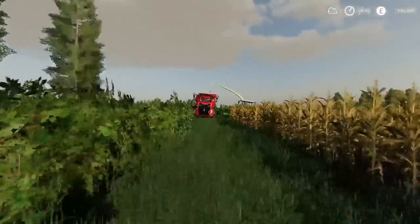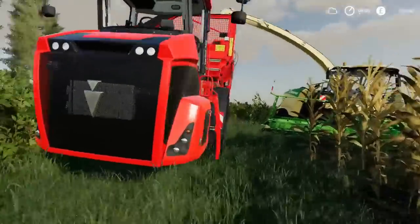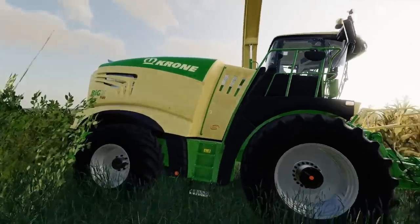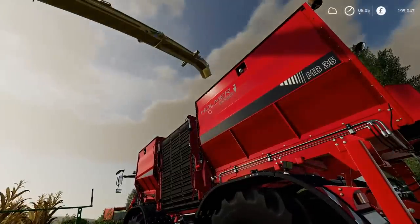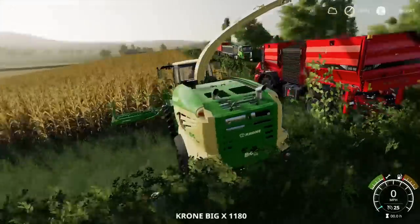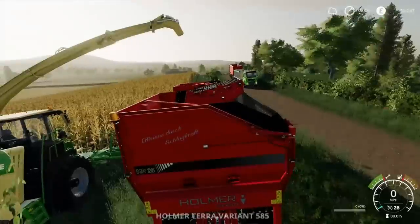Now, I also know there are loads of different ways of doing this, but I wanted to use the big, I always say it wrong, Krone? The big X. I wanted to use that, but I also wanted to use the new Terra variant. I wanted to try out the new multi-tank. So, let's start that up. What I will do before I do anything else, I think, let's open this one up.